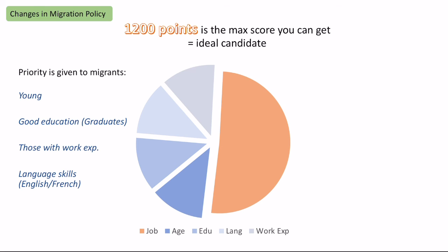formal high school education. If you've already got work experience, so if you have 5 years of work experience, you're going to get more points than if you've got none. But also language skills, English and French. So all of those on that left-hand side add to your overall point score.